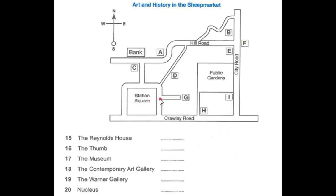Okay, the road ends at the gallery. So this is the Contemporary Art Gallery. Not far from Station Square and the road ends at the gallery. So G is the answer for the Art Gallery. Now we're looking for the Warner Gallery.